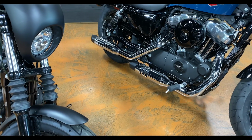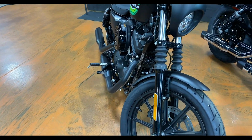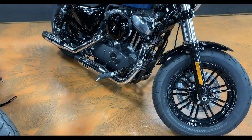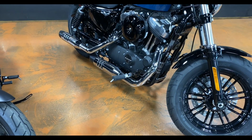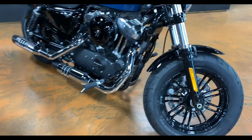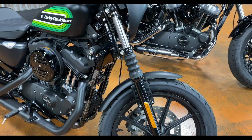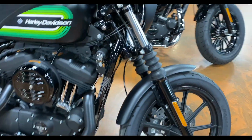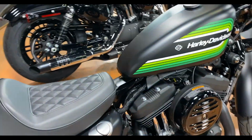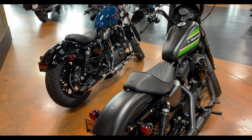Because although either of these can be changed, you could put the forward controls on the 1200 Iron, just like you could change the Sportster 48 to the mid controls. However, by the time you do the controls and pay for labor to have that done, I think you would have come out better. You won't have spent the full price difference in these bikes. However, you will spend a couple hundred, I'm guessing, to do that. So for most people, it may be better to go ahead and just get it how you want it.